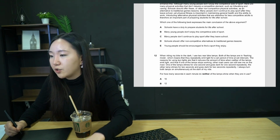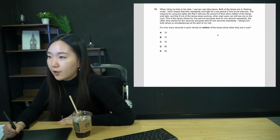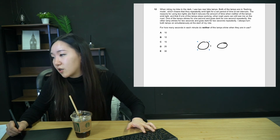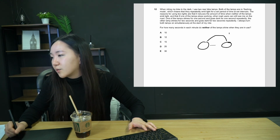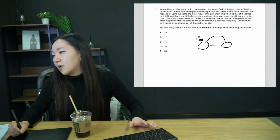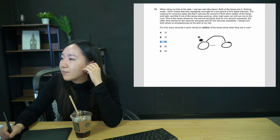Okay, let's just do one more maybe. So here we've got question 12. When riding my bike in the dark, I used 2 rear bike lamps. So I'll immediately start sketching, if it lets me. It doesn't want me to, but okay. This is just the worst pen ever. Okay, that's good enough. And here are my 2 lights at the back of the bike. What a waste of time.